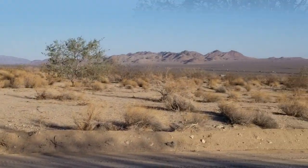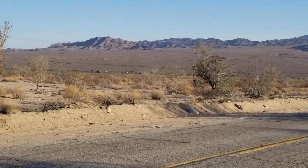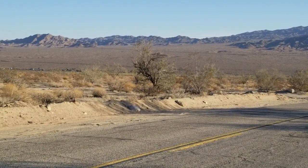On the east side of the road, that is also BLM land, so you can camp over there as well. You can see Interstate 10 down below.